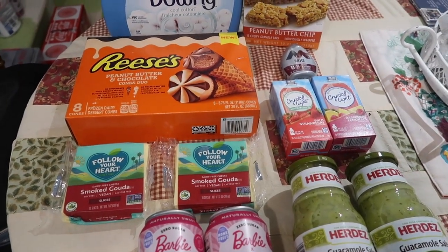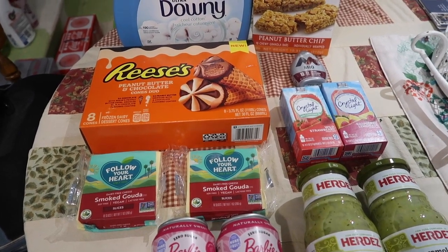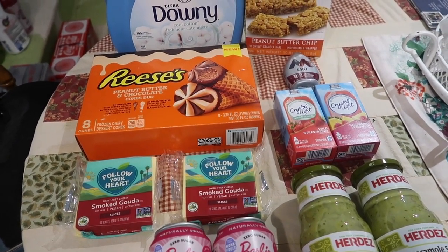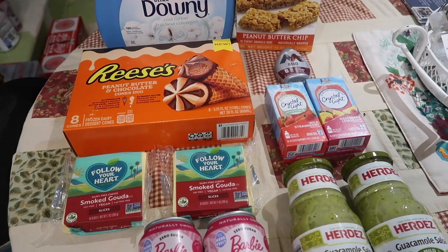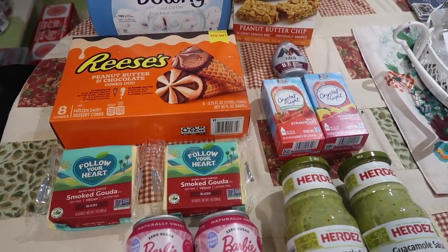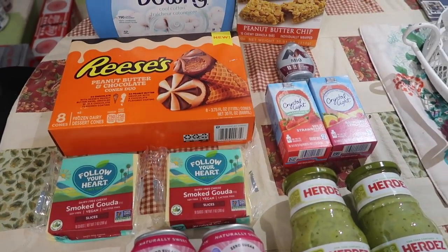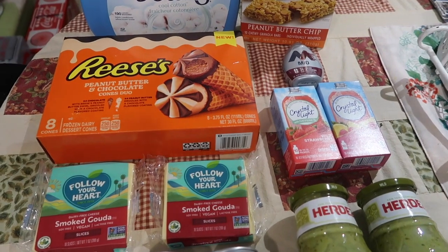I actually think maybe I tried this, or I bought it before. I have used the shredded, though I don't think Follow Your Heart has the shredded cheese. They might, but I don't think I've used their kind anyway. But anyways, we ended up picking up 2 of those, like I said, dairy-free cheese.